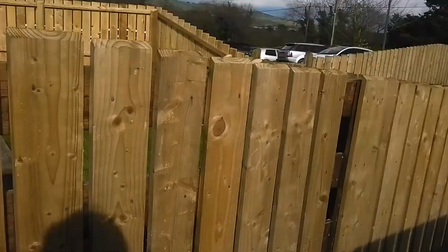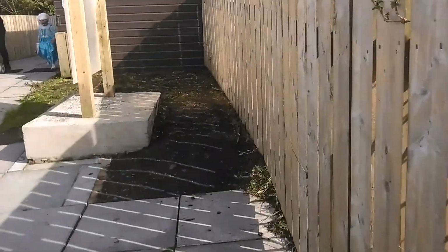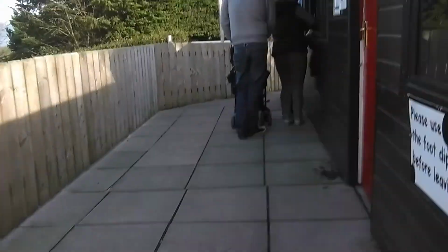Welcome to a walkthrough tour of Streamvale Farm. The thing that we're going to start off first is the barrel ride. I don't know why I always like walking through here, but it's just a sign. This is where we get the tickets and the opening times and stuff.